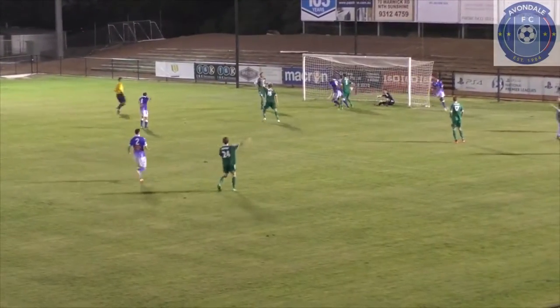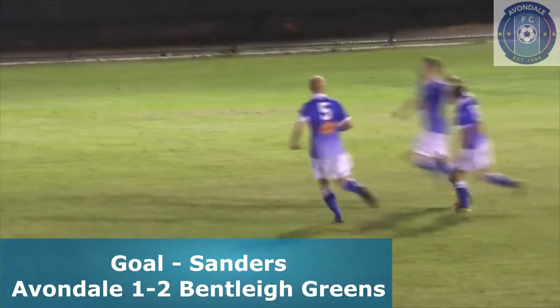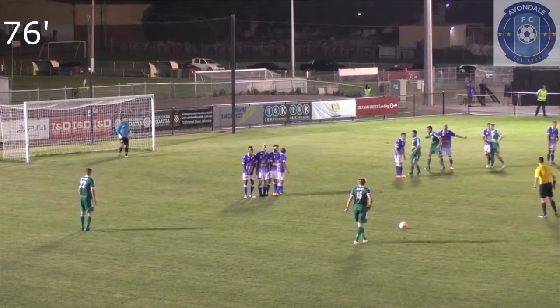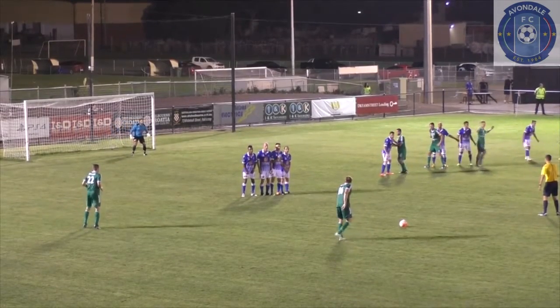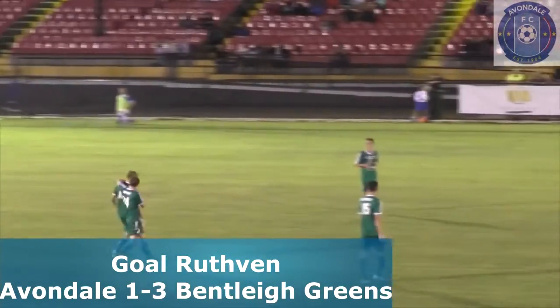Forward now, Mijovic crossing it in, and it's on the line and deflected in. Avondale have scored. They're right back in it. Chris May up against his near post, shouting one last instruction. And Ruthven, coming off a three-step run-up, is shooting correct! Oh, unbelievable. It's 3-1 to the Bentley Greens.